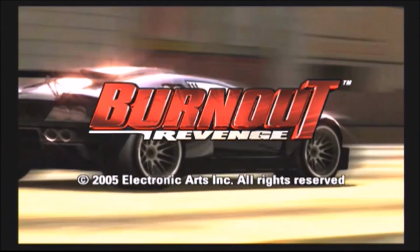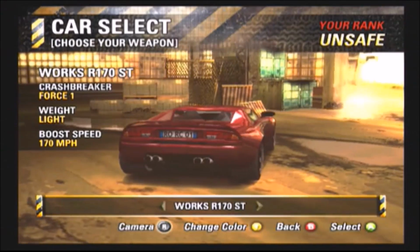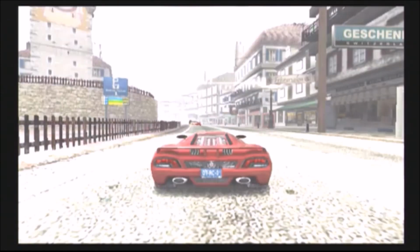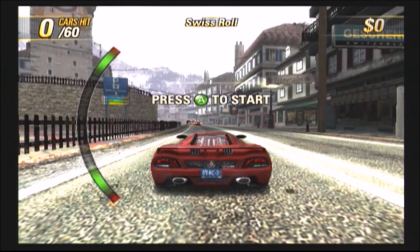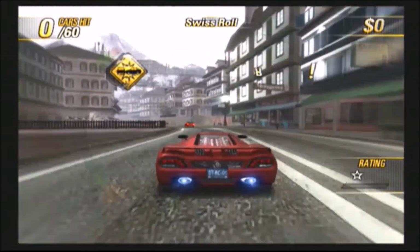Coming in at number 2 is the 4th installment in the Burnout series, Burnout Revenge. This entry was originally released for the PlayStation 2 and Xbox in 2005, and was later ported over to the Xbox 360 in 2006. I'm a huge fan of arcade racing games, and the Burnout series is one of this genre's best.